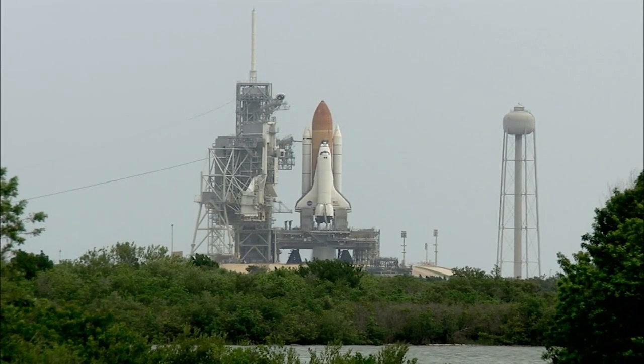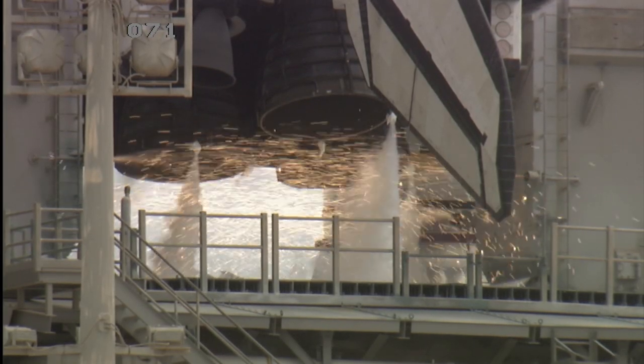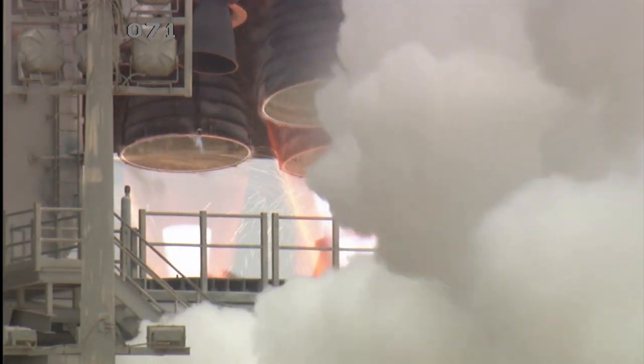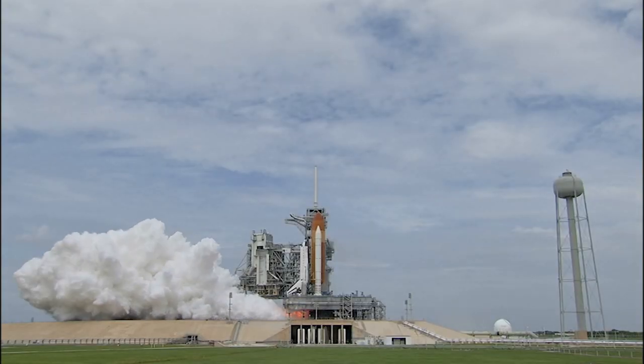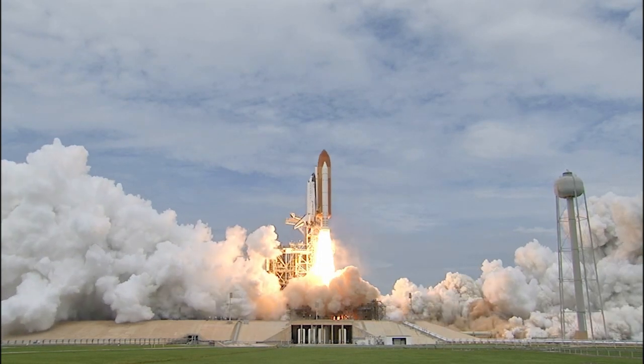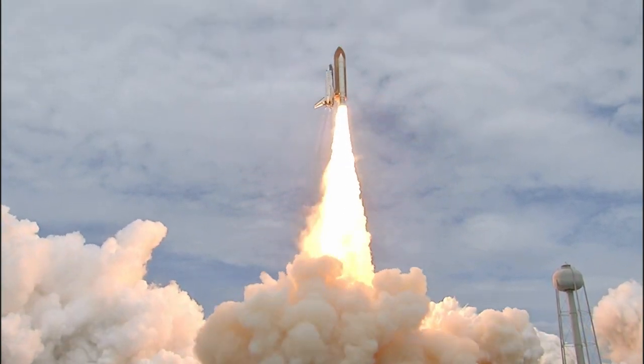Go for main engine start. T-minus 10, 9, 8, I'm not so sure 7, this was a wise decision. 5. Yeah, I don't feel so good. All three engines up and burning. Let's explore. 2, 1, 0, and liftoff. The final liftoff of Atlantis. Is it too late to turn around? Space shuttle, America will continue the dream.